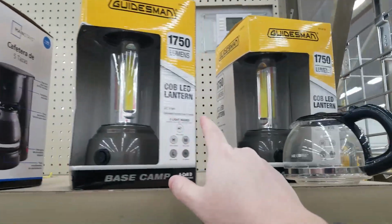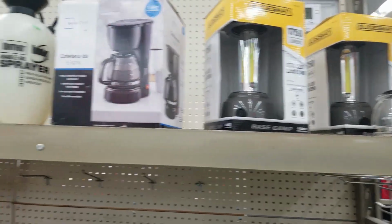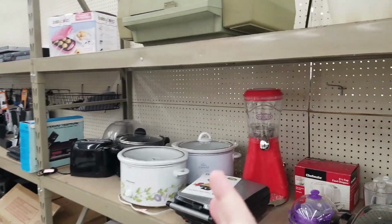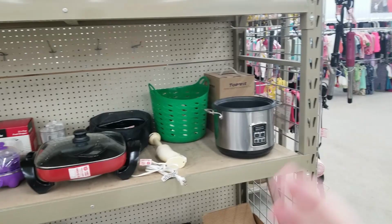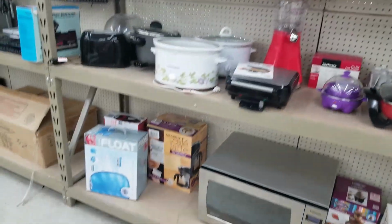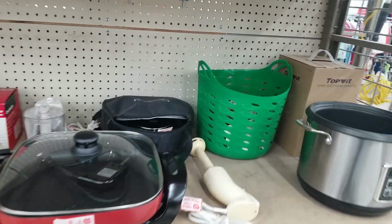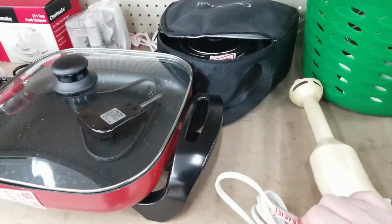Got these Guidesmen 1750 lumen lanterns, but they're $14 each. They used to do different colors that were half off. They had a sliding scale. One color was 25% off. The next one was 50 and the other one was 75. And I'd always look for just the 50 and 75 stuff. But since I went almost every week, if I saw something, I would just kind of put it in my back pocket and remember to come back next time.